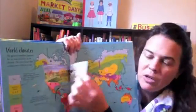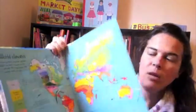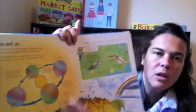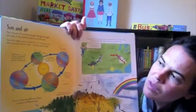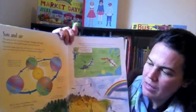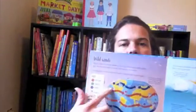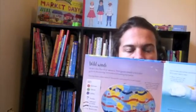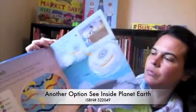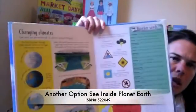Our flap books come in various different thicknesses. This is one of the older ones, and it has a little bit thinner flaps. Learn a little bit more about weather and clouds and how they work. You learn about the tilt of the axis, and a little bit more again about the different types of ecosystems. And here we've got the weather patterns and the air currents for the Earth as a whole. And then we look at some of the different areas, icy extremes, changing climates.